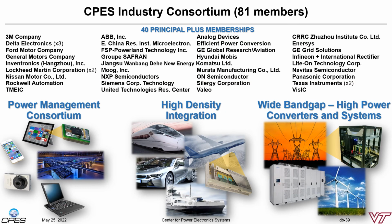Finally, let me just take a minute to introduce CPES and Virginia Tech. We are working on a lot of power conversion technologies, from devices to active and passive components and all the way to the system. We currently have 81 industry partners and members who access the CPES IP portfolios and research outputs, including the work that I presented today.